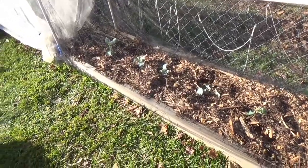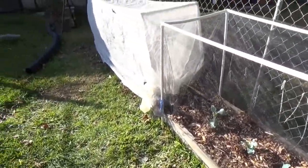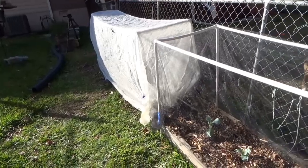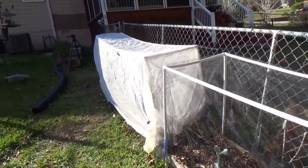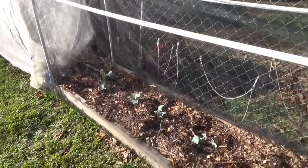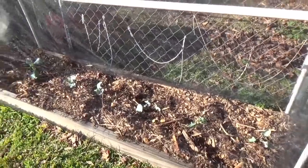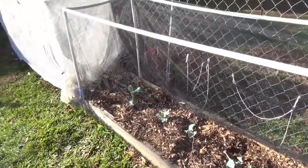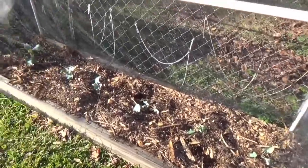So I've got these all planted. Looks like they need me to water them in, which I'll get ready to do. We've got, I guess, 2 or 3 days before a bunch of rain comes in, but it's supposed to be 50s at night, high 60s, maybe low 70s during the day. Just outstanding weather for these guys to be getting used to being in the ground.